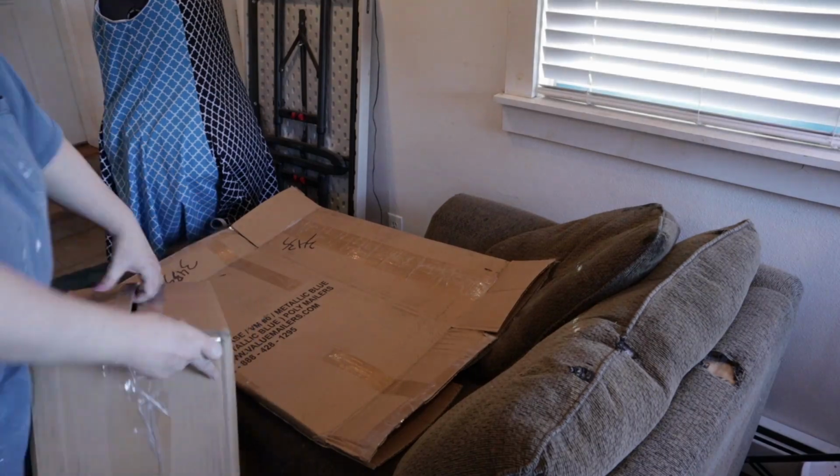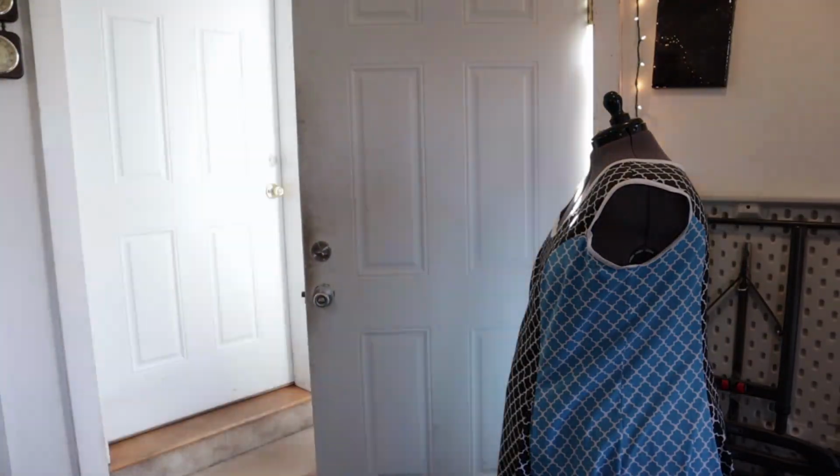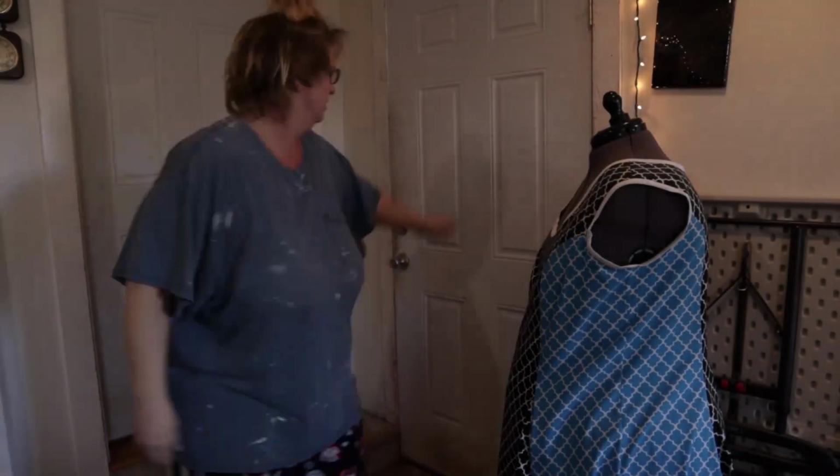I need to move the large furniture out. It's not serving a purpose other than letting me set boxes on things.